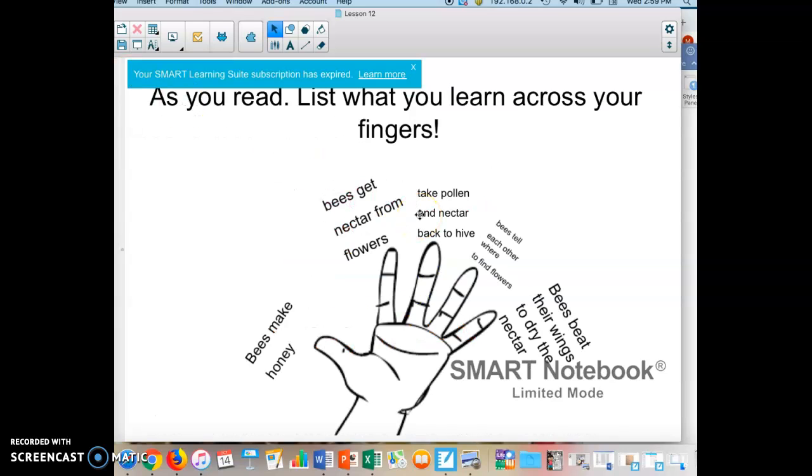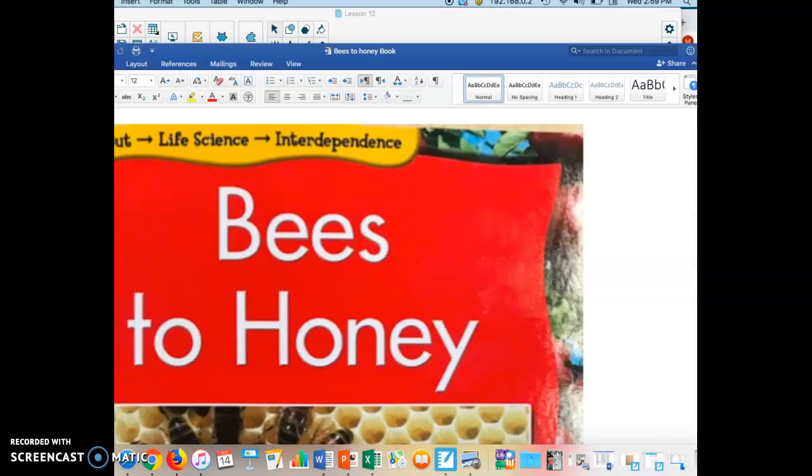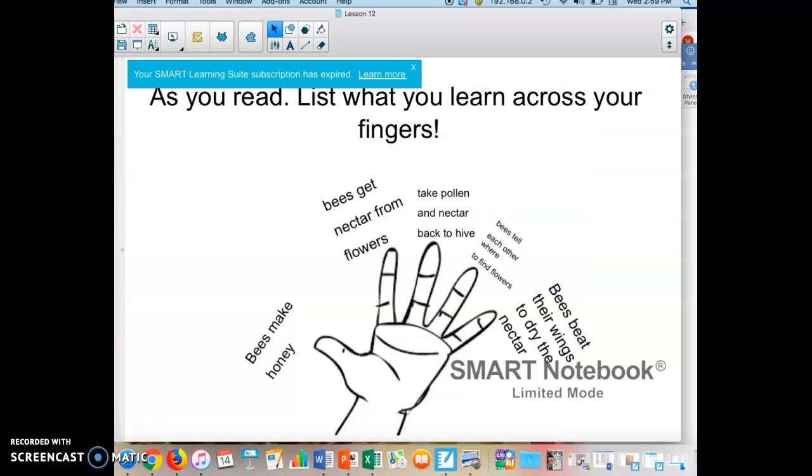Yesterday, we read this book, Bees to Honey. We read the book, and then across our 5 fingers, together, we came up with 5 things that we learned from the book. I want us to read the book again, and then I want us to think, can I come up with 5 more things that I've learned from the same book? 5 different things that I learned from the same book?